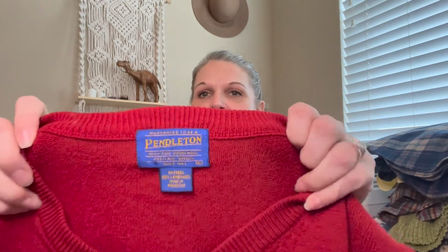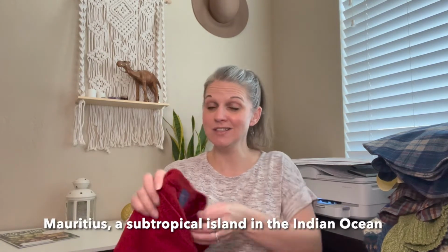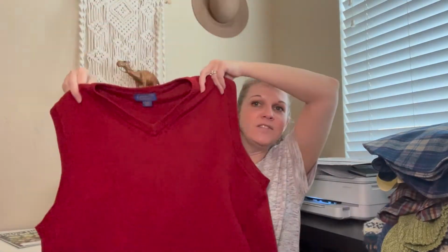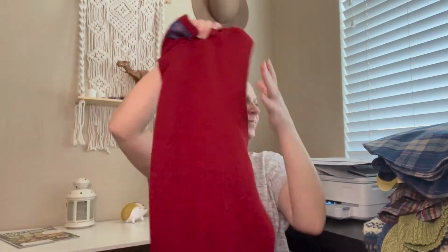So, okay, here we go. This is a Pendleton men's extra large, and it's a pure virgin wool made in Portland, Oregon. Well, no, it says Portland, Oregon. 100% lamb's wool made in Mauritius. I think that's how you pronounce it. Anyway, it is this V-neck sweater vest, size extra large.